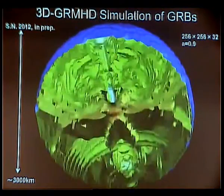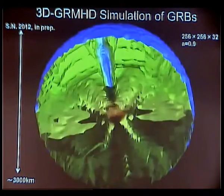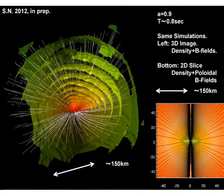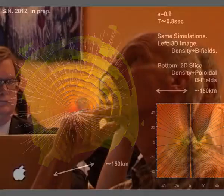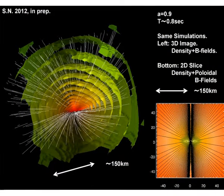And recently, I'm doing the 3D GRB simulation. This is the case of a Kerr parameter of 0.9. And this is a density contour with the B field at 0.8 seconds, okay? These are the same results of the same simulation, but this is a 3D plot, and this is a 2D slice in the rotation axis and the equatorial plane. The density contour with a poloidal magnetic field. Initially, the system is like this. Matter is infalling onto the black hole, and the B field becomes monopole-like, like this, very poloidal.